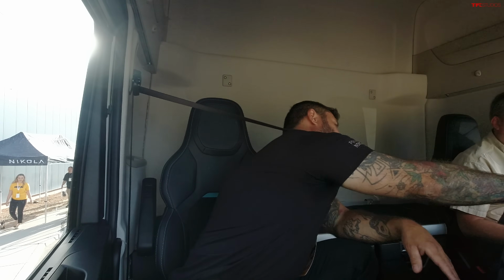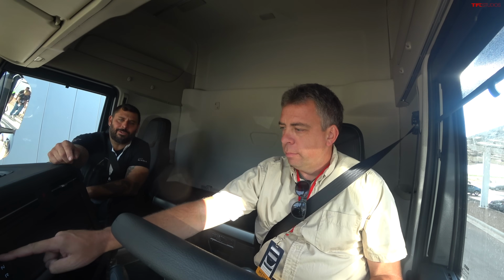Okay. Now we're just going to hit the D button, hold it down for a split second. We're going to look in the bottom right of our instrument panel. It's going to show us that we're now in D and drive. And then we just move the foot from the brake, press the accelerator pedal.